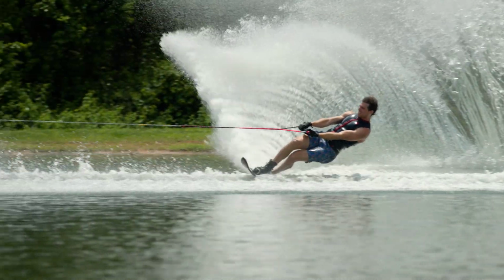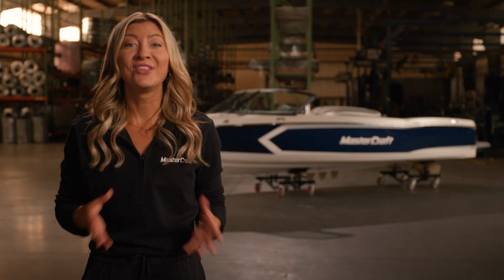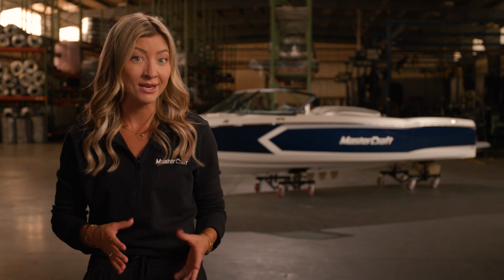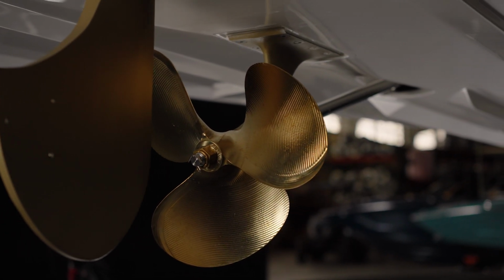The ProStar is built with proprietary hull rails. Unlike anything else in the industry, the hull rails not only maintain the flattest wakes at every line length and every speed, but also minimize spray and the height of the rooster tail for skiers in all disciplines.